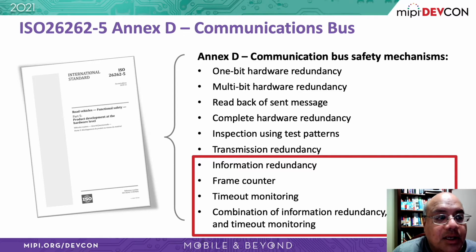The mechanisms outlined in the bottom 4 rows and outlined in the red box can be combined to provide high, typical, achievable diagnostic coverage. These mechanisms are information redundancy using CRC32 codes, frame counters using unique 16-bit codes, and timeout monitoring implemented using a countdown mechanism. As stated in the last row of the table, a combination of these 3 mechanisms provides high achievable coverage.